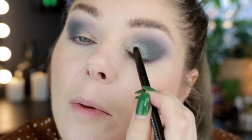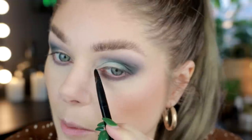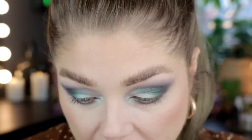Okay, I'm gonna put it on my lid, I'm gonna blend it up here a bit, fade it in, and I'm also gonna put it in my inner corners. That is a pretty shade, I really do like that one. I mean, this would be a pretty look just as it is, but I'm gonna add a little glitter because I have it. And again, this is definitely the season to be dramatic, so why not?